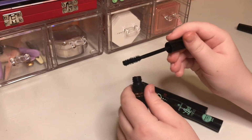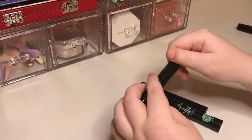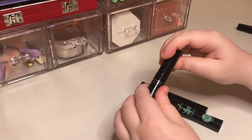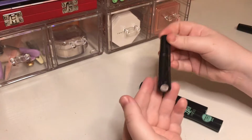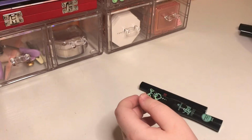It's very weird. I don't know. I just don't like it. And I feel like the formula was too wet and it just didn't give me enough length or volume, and it's old now anyway, so I'm gonna also get rid of that.